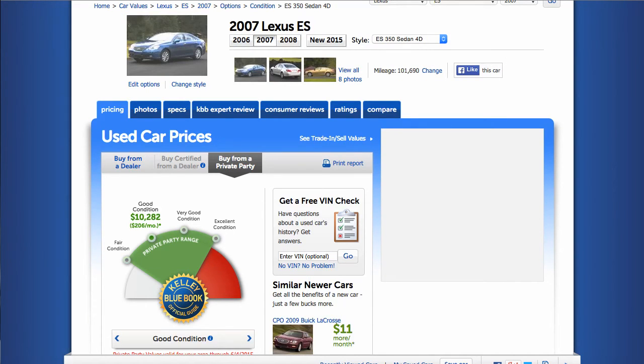Next car on the list is an '07 Lexus ES. This is going to be expensive because it's a Lexus, and also because it's really just a bulletproof car. This is a luxury version of the Camry.